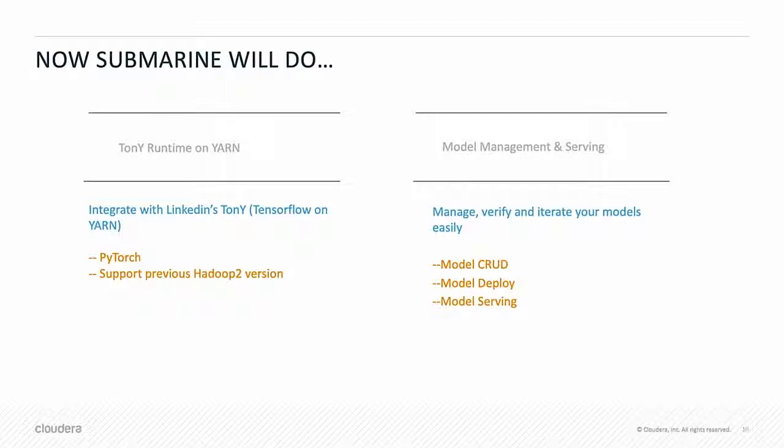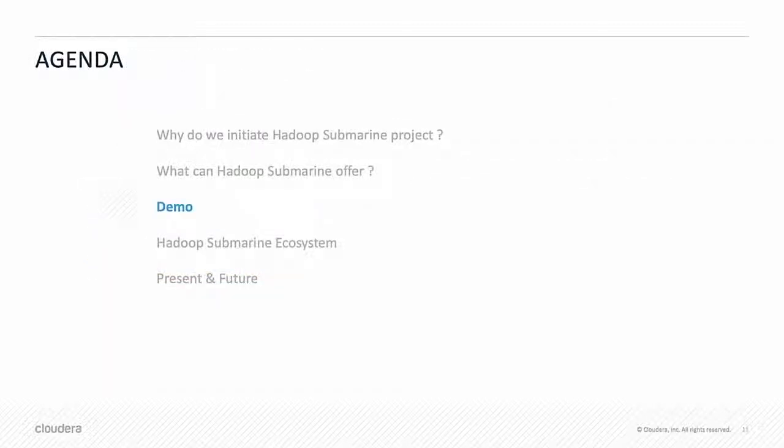using this Tony runtime. Now some more active developments are happening on model management and serving, such as CRUD, deploy and serving. This is pretty much an active development which is very close to complete in the community. So this is a quick overview of what we are offering already and what we are planning to do in the upcoming future. So let's go to a deep dive demo, wherein we'll try to show you a quick demo of a few of the things I mentioned. Over to Sankan for that.